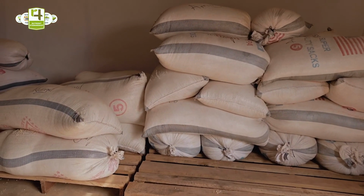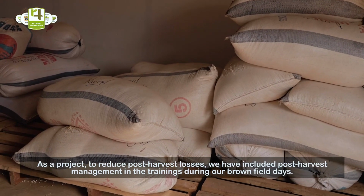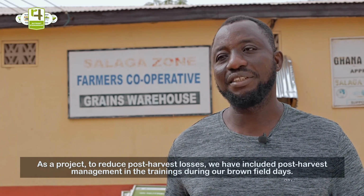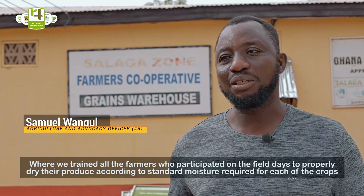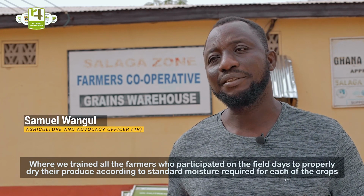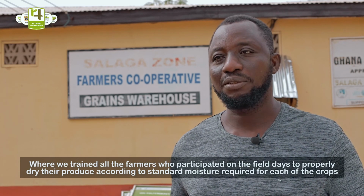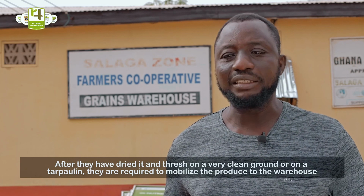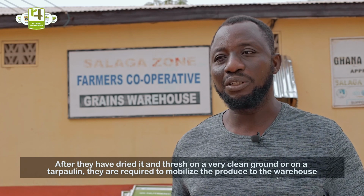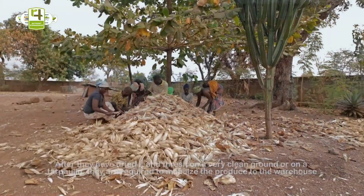our pallets. As a project to reduce post-harvest losses on our brownfield days, we included post-harvest management in the trainings, where we trained all the farmers who participated on the field days to properly dry their produce according to standard moisture required for each of the crops. After they have dried it, and then they thresh it on a very clean ground, either on a pasture or on a tarpaulin, they are required to mobilize the produce to the warehouse.